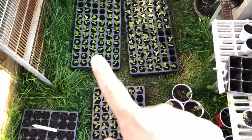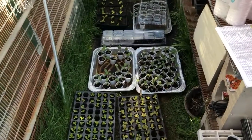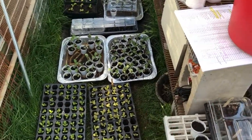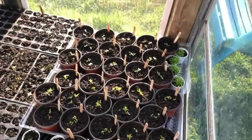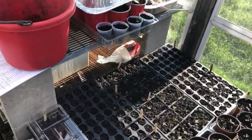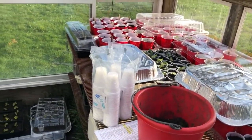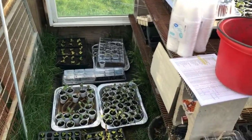I've been putting the lettuce flats and the broccoli outside during the day, but it's still pretty chilly and I've got some errands to run, so I'm just gonna leave them in here for now. So far, it looks like everything's okay. It is warmer in the greenhouse just because of the sun coming in, but as you can see, I have a real mess.